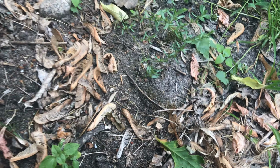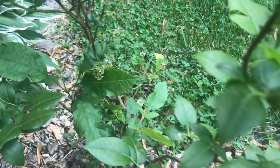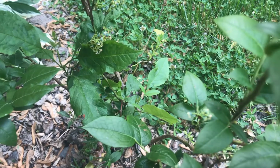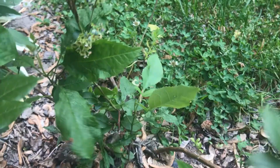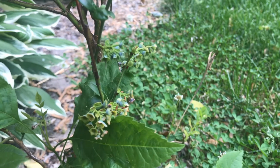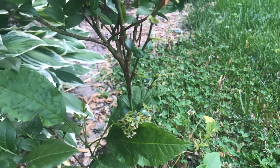This is my blueberry bush, and I've only gotten like 2 or 3 blueberries off of it. I planted this maybe 2 years ago, but I actually had quite a few blooms on it, so I am hoping I actually get some blueberries, but we shall see.